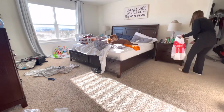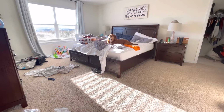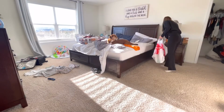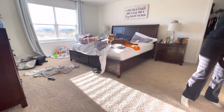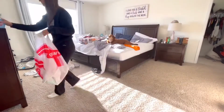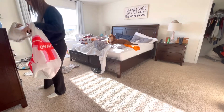Am I the only one that keeps big bags from shopping to pick up trash around the house? I always do that. If I have a huge bag from Old Navy, I believe that's where that one's from, I just leave it in the room so I can add all of the trash to it and save a trash bag. I don't know if that's weird, but I always do that.